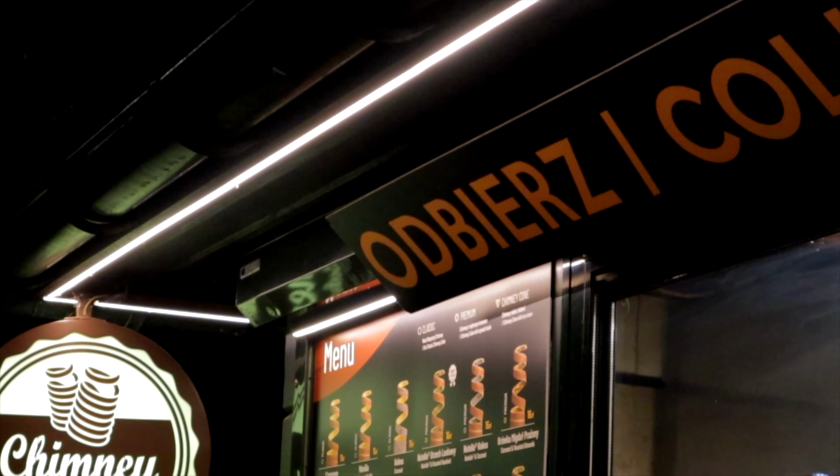Final thing of the day, we've come to a place known as the Chimney Cafe Bakery to try out chimney cakes. This is something that is traditional to Poland, and you can see that they're like in the US now, but where they originally were from was Eastern Europe and Poland. So I knew before I left Krakow, I've got to try one of these chimney cakes. Look at this, it's just beautiful.